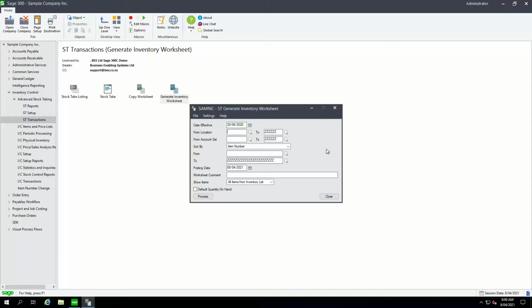So let's go ahead and generate a worksheet here. I'll just do location 2, but you've got all the normal filters in here, including count set, and then you get all your sort by fields, including these ones down here, which are all the optional fields. So I think the standard one's the same. You can use any of those item optional fields as a selection or a parameter to generate the worksheet for. I'll just use category. We'll just do a single category to keep our counts down.